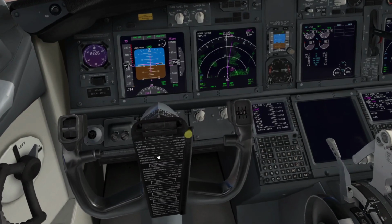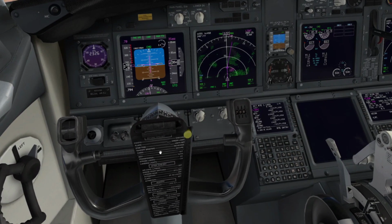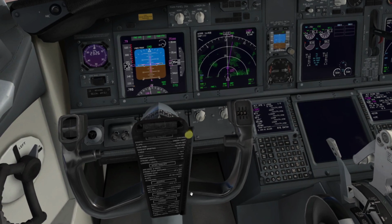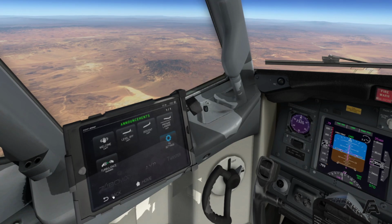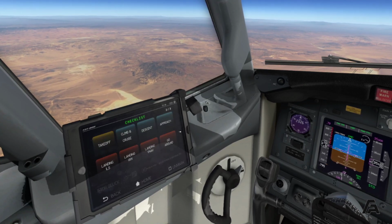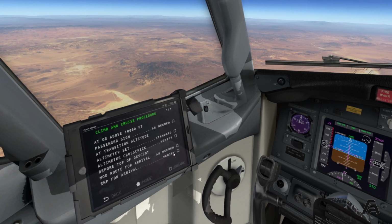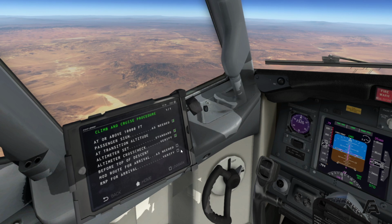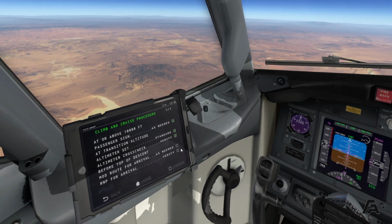What else we got? After takeoff: air conditioning pressure, engine start switches are on, landing gear up and off, auto brakes off, flaps up, no lights, altimeter set. Let's see what this checklist procedure says. Mod route for arrival, gonna have to wait.